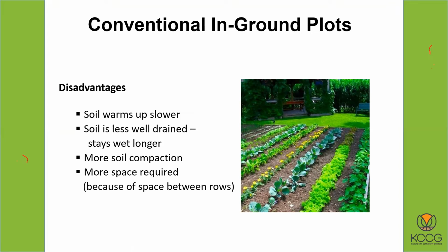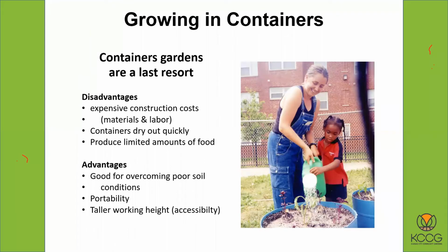It's harder for plants, and in the raised beds, the plants are not getting compacted soil, so the roots are able to penetrate and grow through the soil very easily. And then, of course, the conventional ground plots take up a lot more space because you have that path space in between each row.